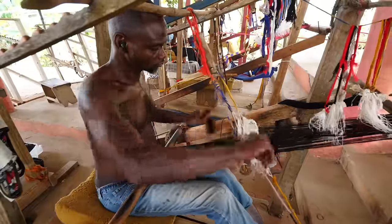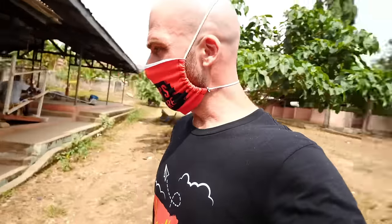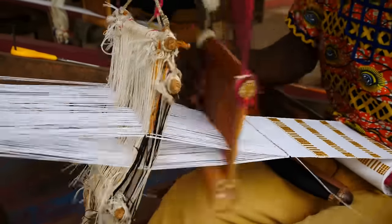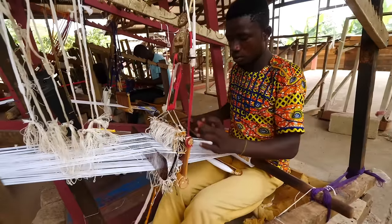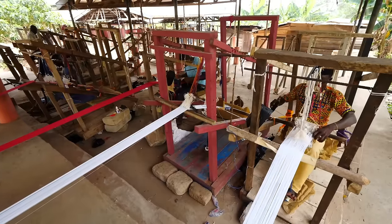Yeah. And so over here, we have a few different people. Wow, look at this, all the weavers. Here we have like 5. Here we have a dozen. So many. This is huge, and this is nothing. Most of these are empty right now. So right in front of each weaver, we have the warp. That's what he just showed us.